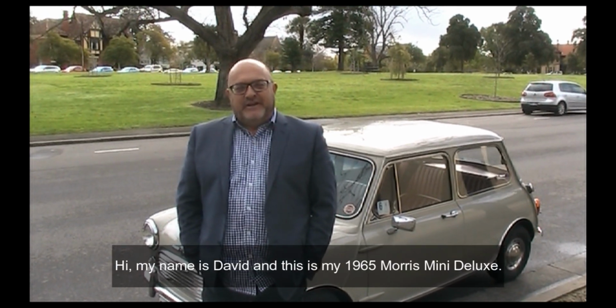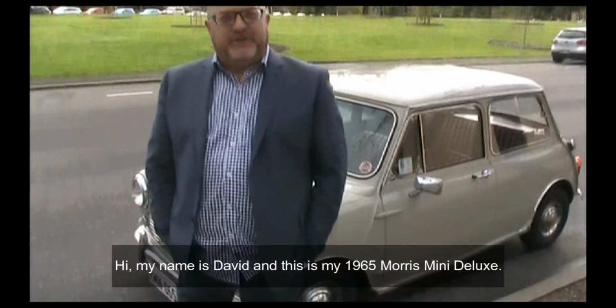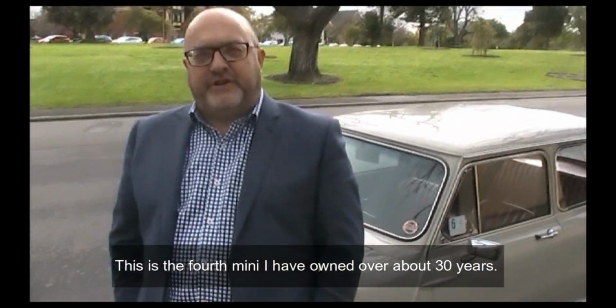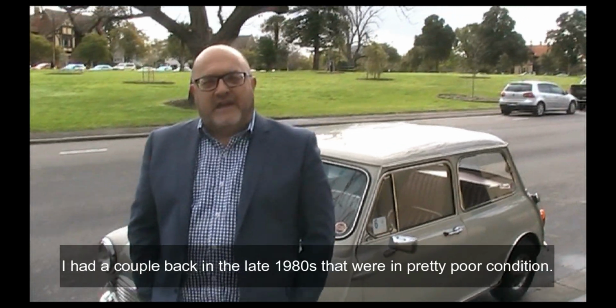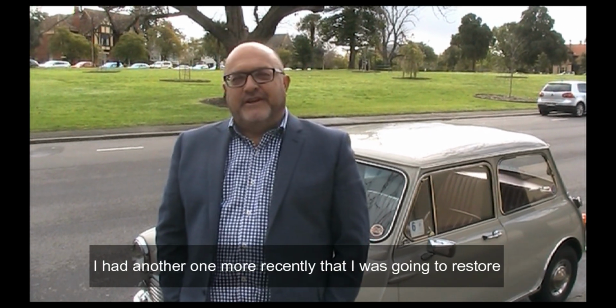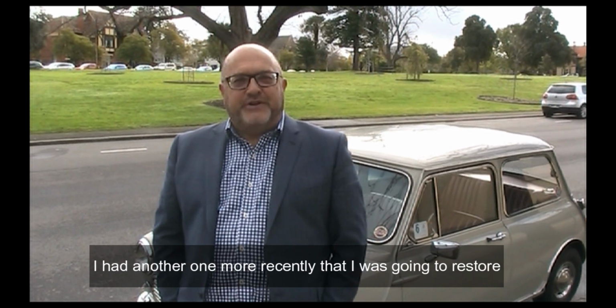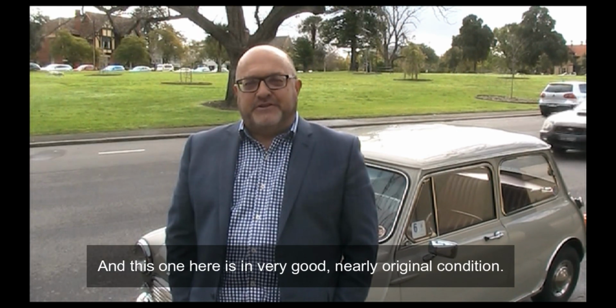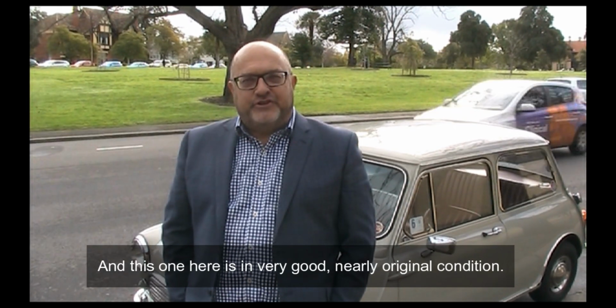My name's David, and this is my 1965 Morris Mini Deluxe. This is the fourth Mini I've owned over about 30 years. I had a couple back in the late 1980s that were in pretty poor condition. I had another one more recently that I was going to restore but never got around to it. And then this one here is in very good, nearly original condition.